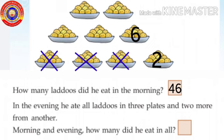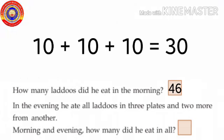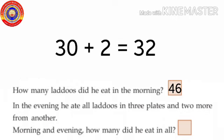All laddus in 3 plates means 10 plus 10 plus 10, that is 30. Extra 2 from another plate. Therefore, 30 plus 2, 32. In the evening, he ate 32 laddus.